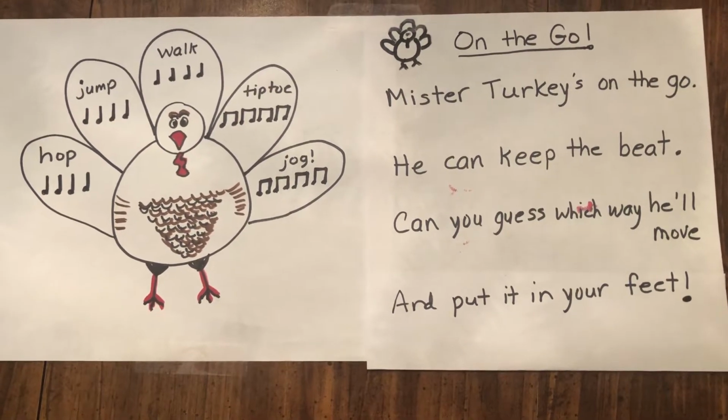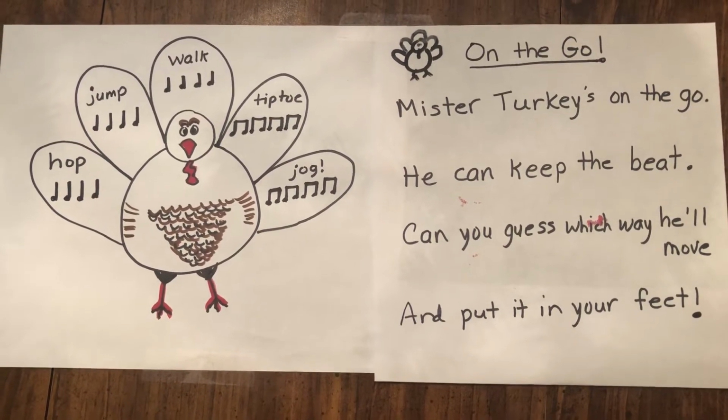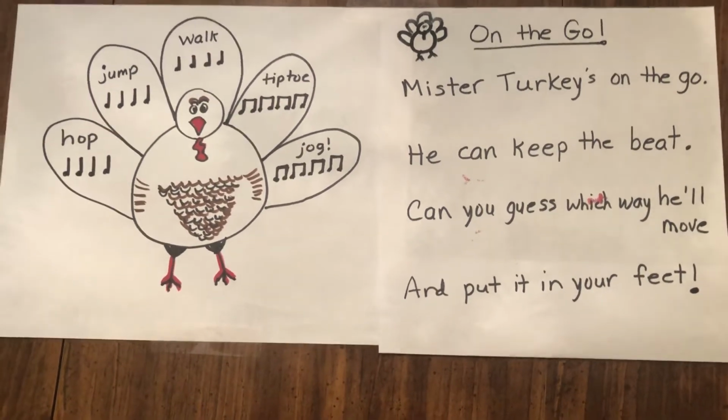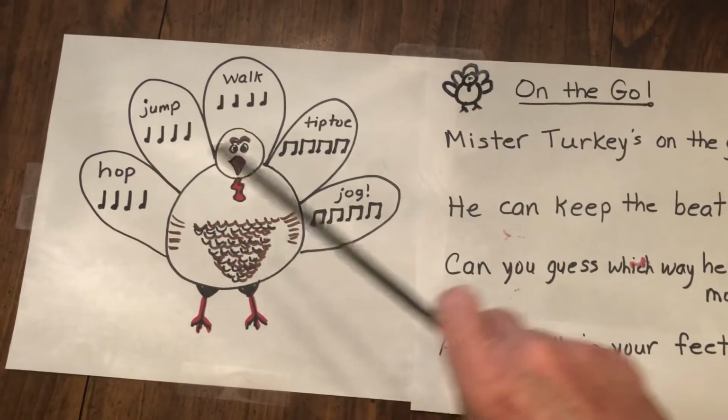Hi, boys and girls. I have got a fun game today for us to do. It's one of my favorites. It's called On the Go, and the star is my good friend, Mr. Turkey. Here he is over here.